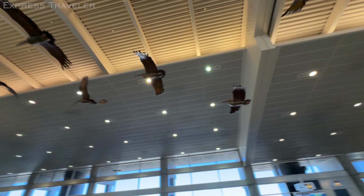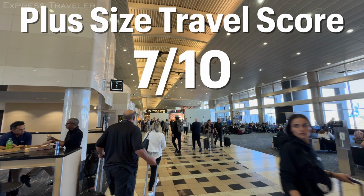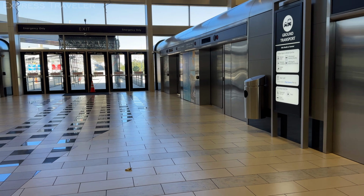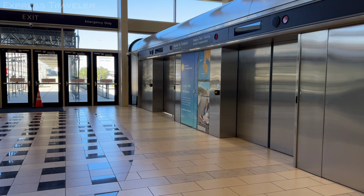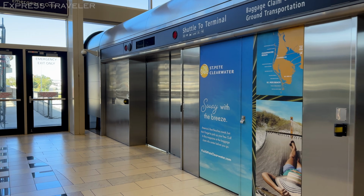All that being taken into consideration, I'm happy to give Silver Airways an overall plus size travel score of 7 out of 10. Not the greatest product out there for plus size travelers, but it pleasantly surprised me. I would be more than happy to fly Silver Airways again for future cruises, and I definitely recommend you give them a try too if you're able, especially if you're an av geek like me looking to check off a rather unique aircraft type from your list.